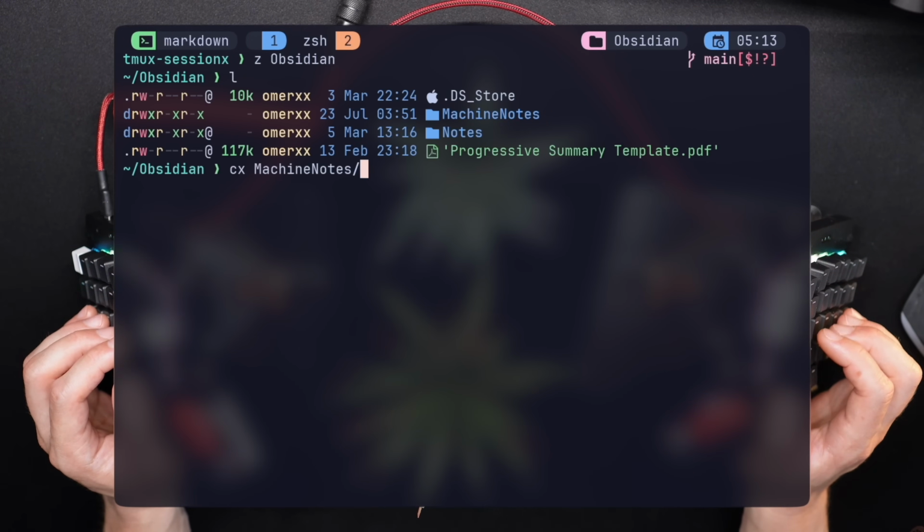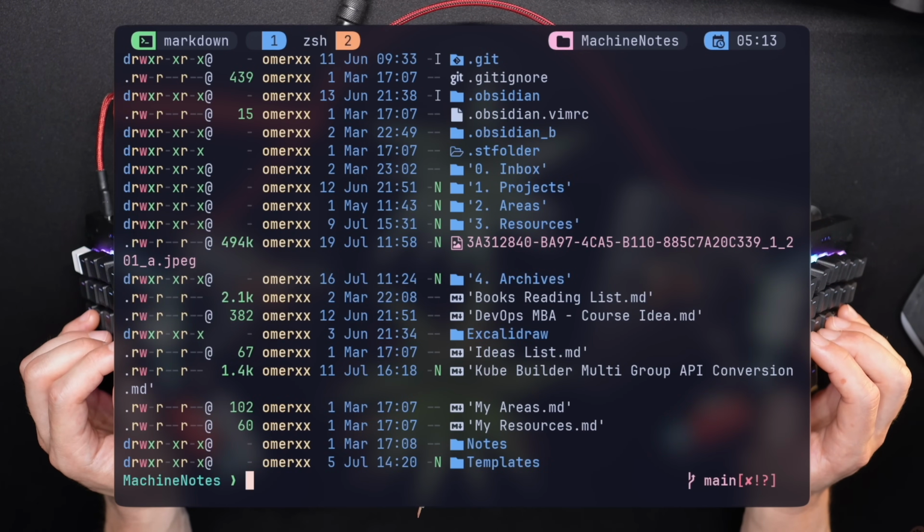After a quick installation, I'll open my notes folder. There's a reason for this structure. This is called a second brain.